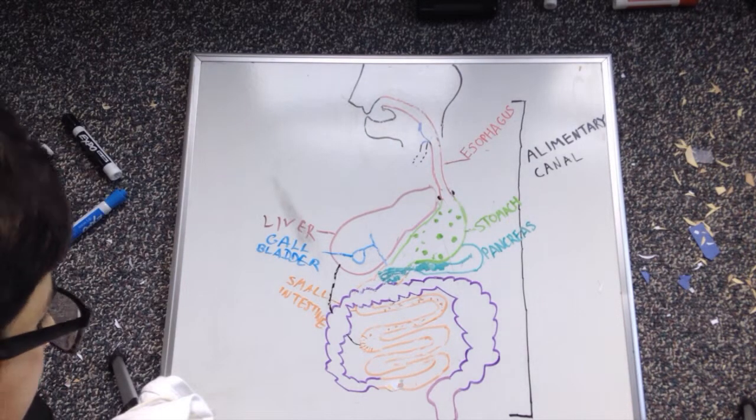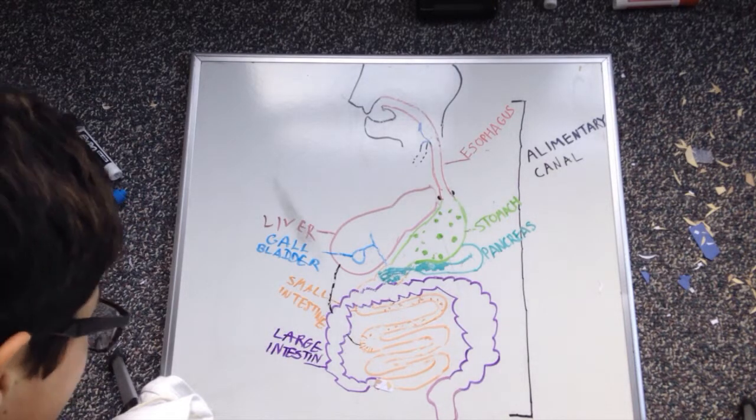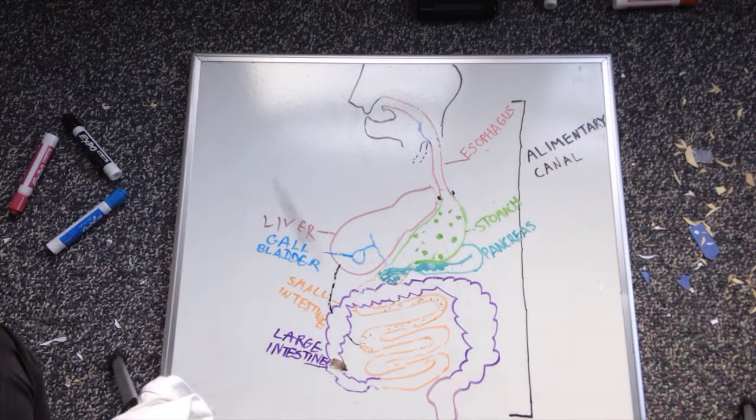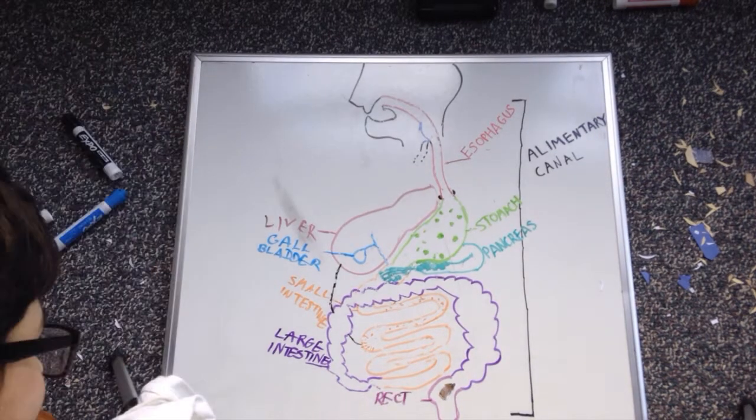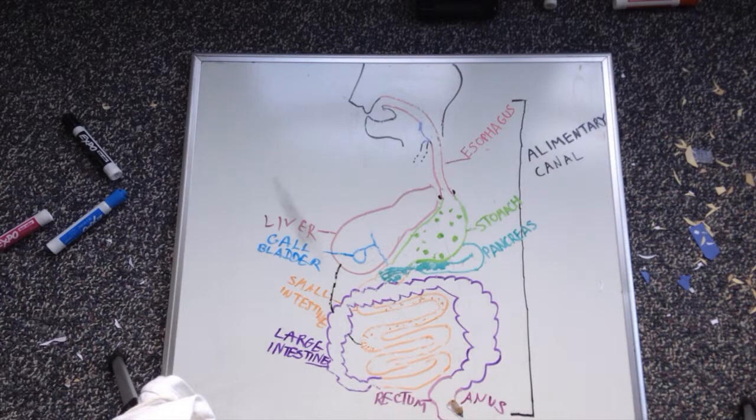Next up, the large intestine. This tube is wider, but shorter than the small intestine. This is where unwanted material is processed and becomes feces. Water from this material is absorbed for later use. At the end of the large intestine is the rectum, which stores indigestible food before being excreted through the anus and hopefully into a toilet bowl. This process is called egestion.